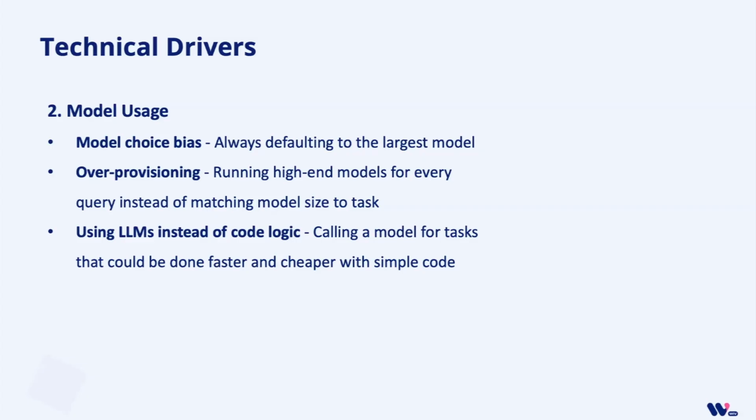And lastly, for model usage, we don't need to use a model all of the time. We can use code logic. Sometimes, and this goes to the organizational drivers, the default is to use an LLM. But instead, we can think of how to solve it with code logic, and it will be faster and cheaper.